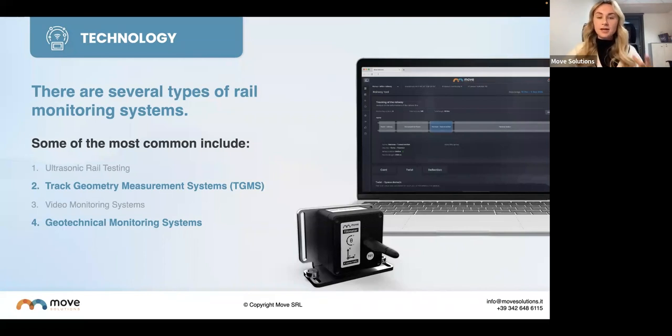And finally, geotechnical monitoring systems. This is another area that we're very focused on because understanding the tracks is really important, but understanding the geotechnical parameters around the tracks is just as important too. So understanding what's happening on slopes or embankments near the tracks, or groundwater, strain, any of those geotechnical parameters that have an effect on how the track is behaving is something else that we look at and feel is very important for rail monitoring.